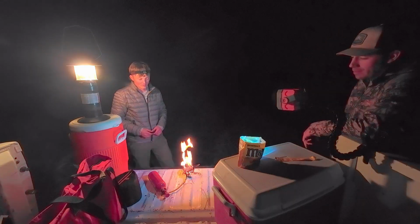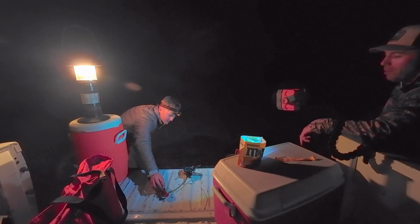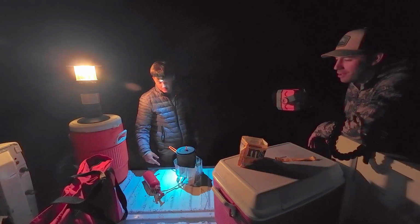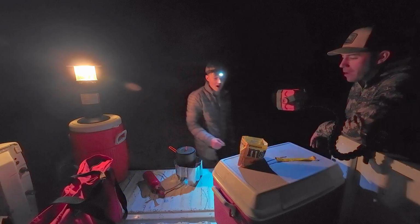Takes backpack stoves to a whole new level. Seriously, this is regular car gas. Is it really? Yeah. Wow. So what kind of stove do they call that? This, or the gas setup? The setup is the MSR Whisper Light. MSR Whisper Light.